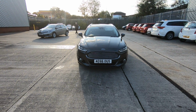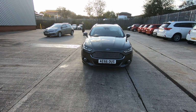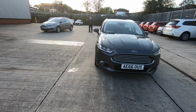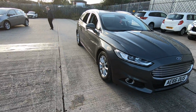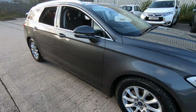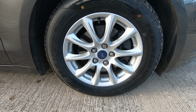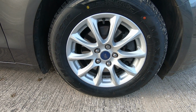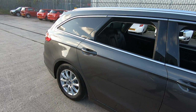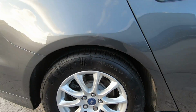Luscombe Suzuki Leeds are pleased to offer for sale AE66 OUS. It's a Ford Mondeo 1.5 TDCi ECOnetic in Titanium, finished in premium grey metallic. Alloy wheels, which are 16-inch. Rear tinted windows.